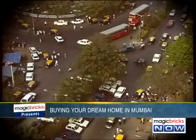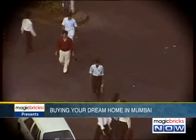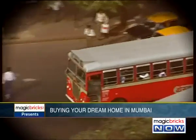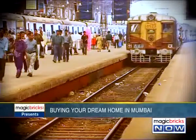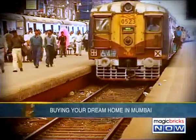Expensive real estate is the reason why so many people choose to live far away in the suburbs or outskirts of Mumbai. So while looking for that dream home, always ensure that you have plenty of public transport, rail connectivity and good roads nearby, especially if you plan on living in places like Kalyan or Panvel.